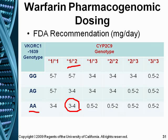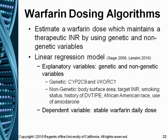Another way to estimate warfarin dose with the genotype test result is to use a warfarin pharmacogenomic dosing algorithm. These algorithms estimate the warfarin dose to maintain a therapeutic INR based on genetic and non-genetic variables of a patient. The algorithms are mostly linear regression models. So the Y variable is therapeutic warfarin dose, and the X variables are genetic and non-genetic variables.